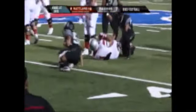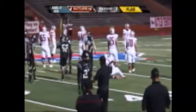Flushed out to the left, chase from behind, fires that pass, complete. And again, there's a flag down on the turf. Laredo Guerra on the reception. Laredo Guerra tackled by number 26, J.J. Salazar.